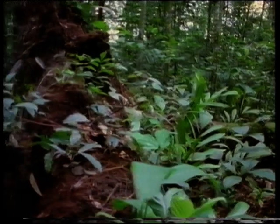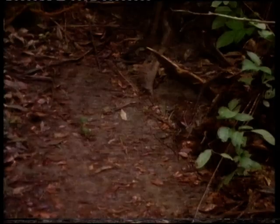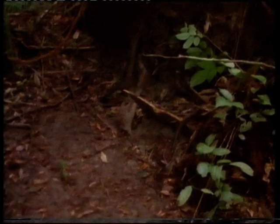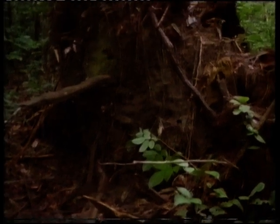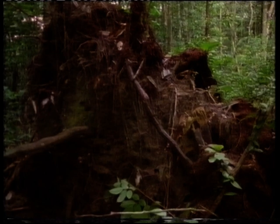Look at the roots of this fallen tree. Why do you think they're so shallow? Living plants depend upon nutrients taken up from the soil. Soils in the Amazon basin seem to be deep, but they are poor because the nutrients have been washed out. So the trees send down only a few thin roots into weathered rock. The main root system is near the surface.